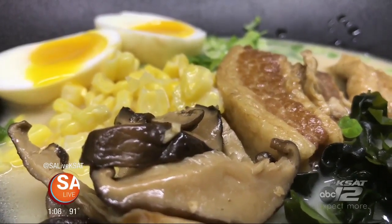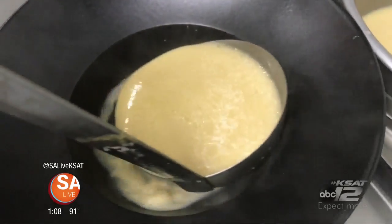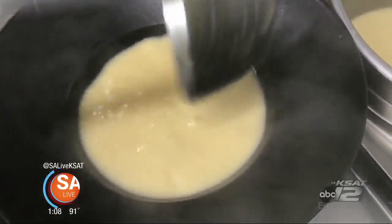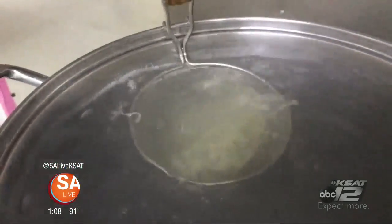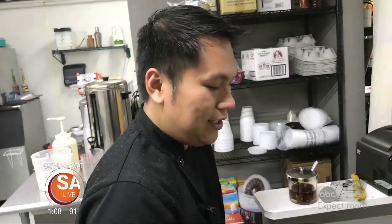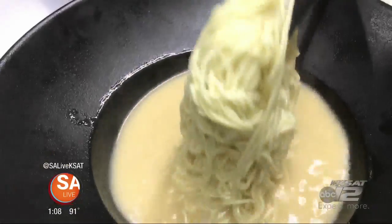The ramen is assembled with premium ingredients, including the pork bone marrow broth. The salty pork flavor of the broth is bold and delicious due to the 48 hours that they boil the bones. We boil pork bones for 48 hours. So at the end, all that marrow, all the pork goodness is this right here. That's why it's so white.